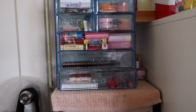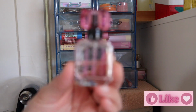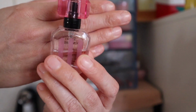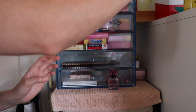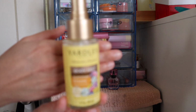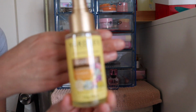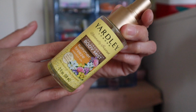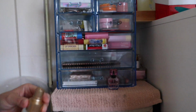Okay, now for the other part, I want to use this perfume by Victoria's Secret, and it's a travel size. So this is the one called Bombshell. I don't have too much of it left, so I think it'll make sense for me to just try to use this up. And then for the body mist, I really want to finish this up. This one is called Yardley Summer Breeze Body Mist. So there we go. I am about right here. So hopefully next month I'll just finish this.